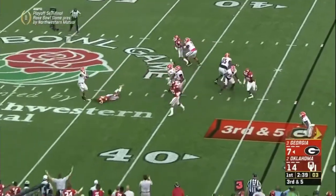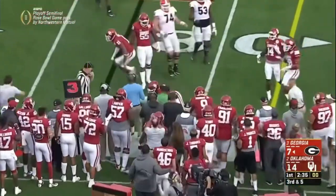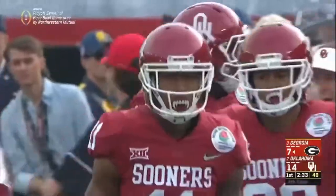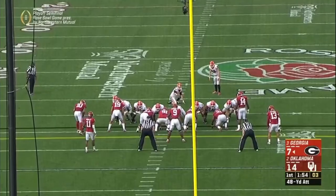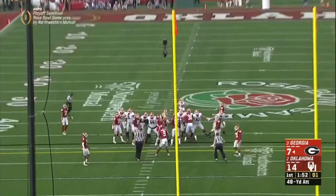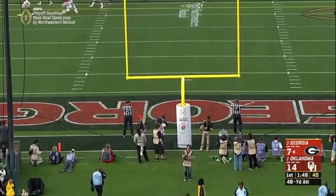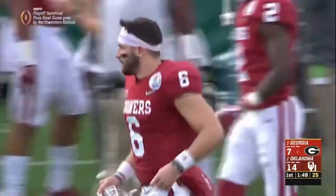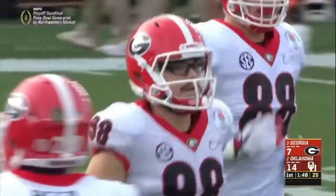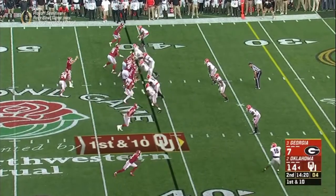They haven't pressured Fromm yet. This time he backpedals. They affect the throw. Flips it to Michel, but the Sooners are all over the running back there. Motley made the tackle short of first down yardage. Drives it, but it drifts and misses wide left. So the Dogs' 8-play, 44-yard drive comes up empty. 83 yards and a touchdown.